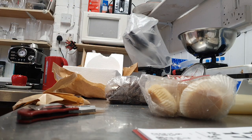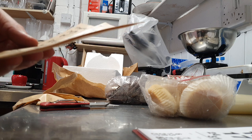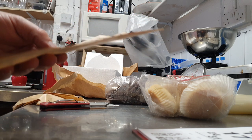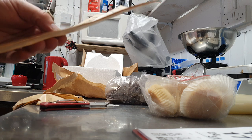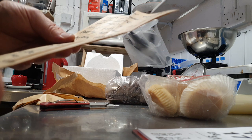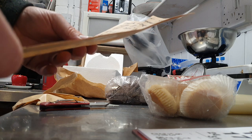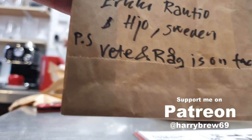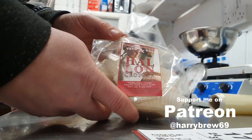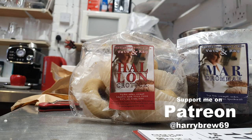There's an accompanying note. Thank you for your kind reply about your brewery and house sizes. Here's cookies to your family from our own bakery. Hallongrotta, Raspberry Cave, and Nightmare Chocolate. From Eric. P.S. The bakery is on Facebook. There we go. Go and have a look at that. Well, thank you very much, sir. I'll share these cookies with the kids with a nice cup of tea later on. Very much appreciated.